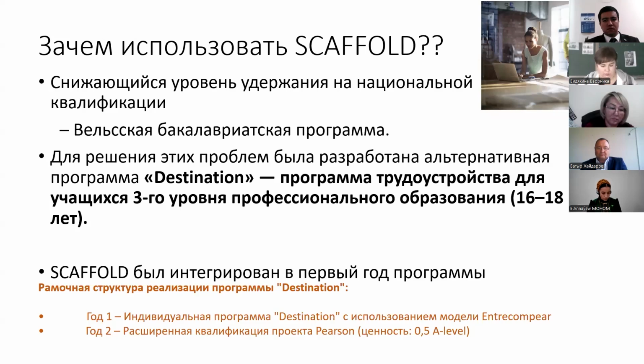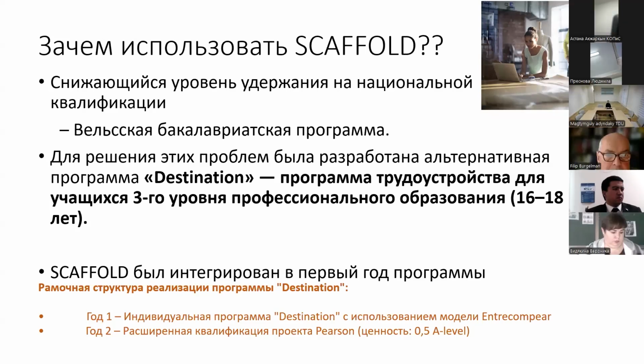Now, this program focuses very clearly on employability and developing the skills needed by students in different vocational sectors when they leave college. Well, not just when they leave college and gain employment, but also the skills that they'll need to be successful on their courses.